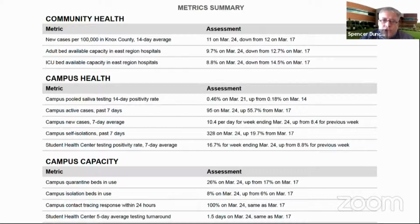In the greater Knoxville community, we're seeing more of a plateau in regard to their numbers. Their new COVID cases per 100,000 are holding steady, maybe decreasing some, but are still above 10, and ideally that should be fewer than 5 per 100,000. And we're also seeing some increases in hospitalization and intensive care unit use in some cases. All this points to the fact that we're not out of the woods yet. We have to stick with the program.